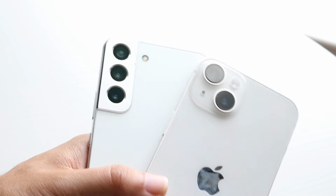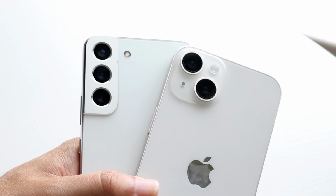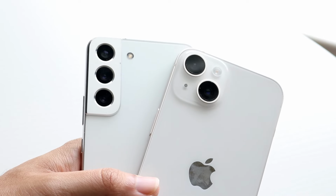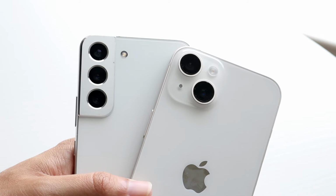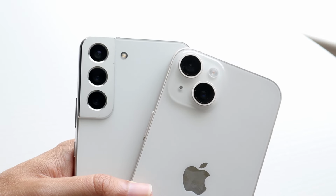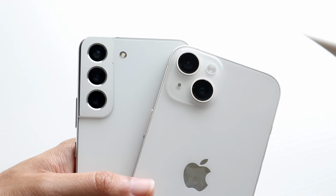Both have glass backs, but the Galaxy S22 was giving you this frosted glass back, which felt and looked very, very nice. I love having a frosted glass back, and you were basically getting that type of capability on the Galaxy S22, which again is a very nice thing to have. I'm definitely a humongous fan of that.